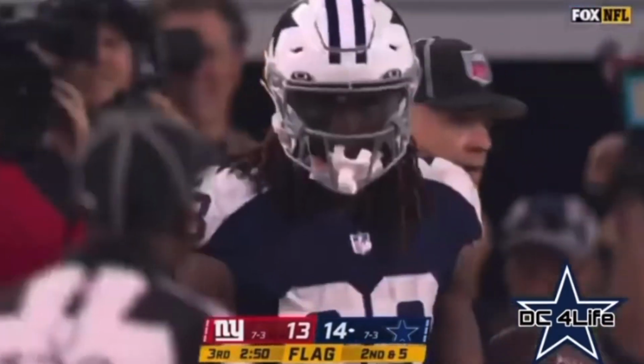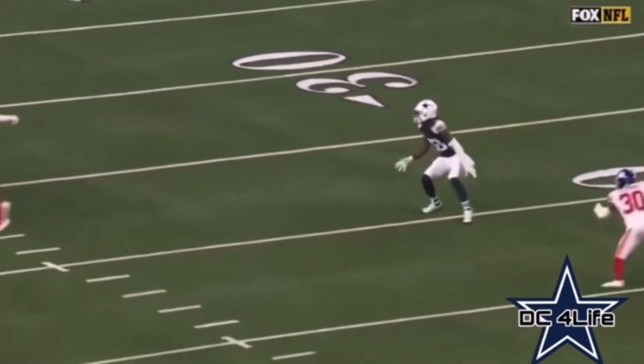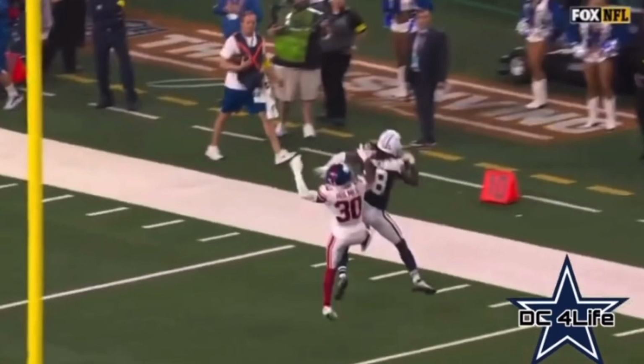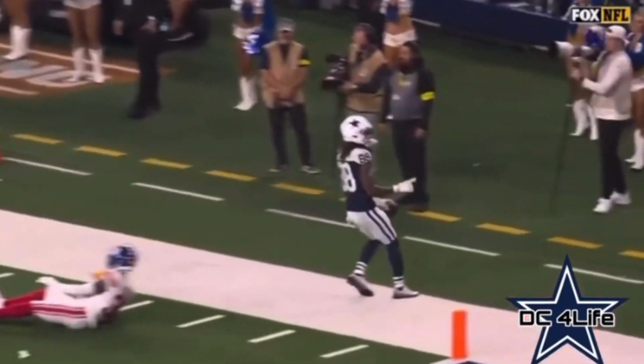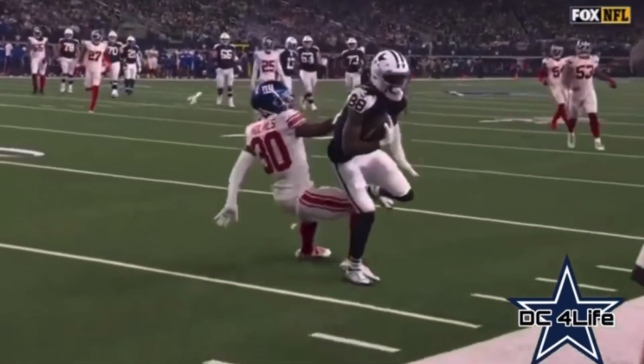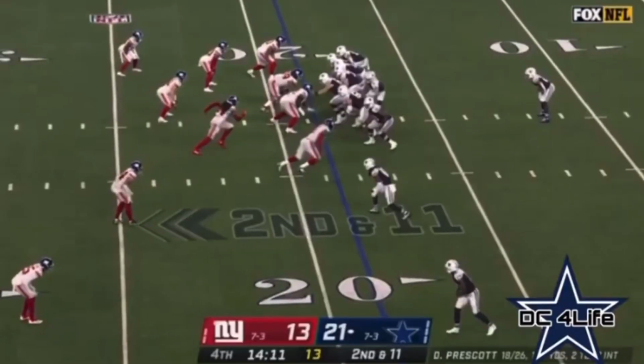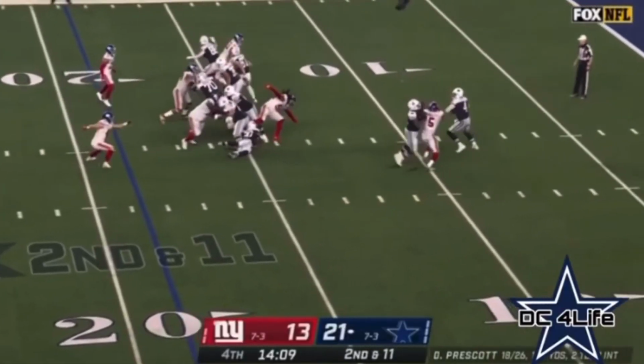CeeDee Lamb, what a grab. KB, come on. He takes on. Scramble drill. You're short. Go deep. Nice job there. Fights off. He's getting his left arm grabbed, and he says, I don't need two hands. I'm just going to reach up with my big right hand. Pull it down. And a half, and he'd have a legal pad full of stuff as Prescott back to throw.